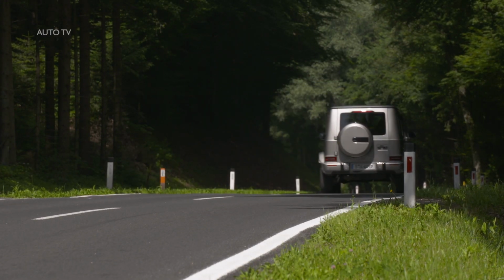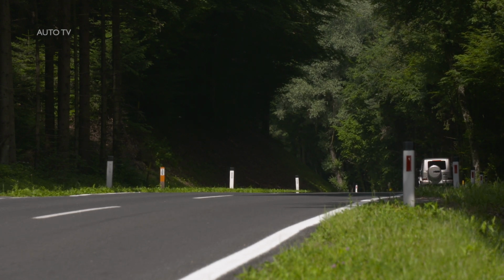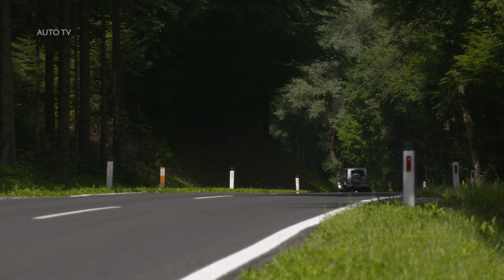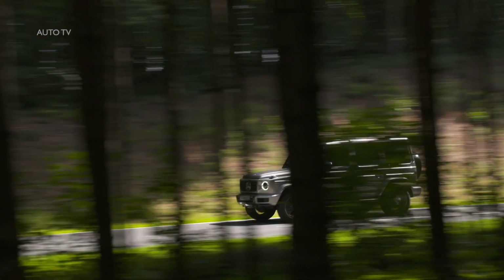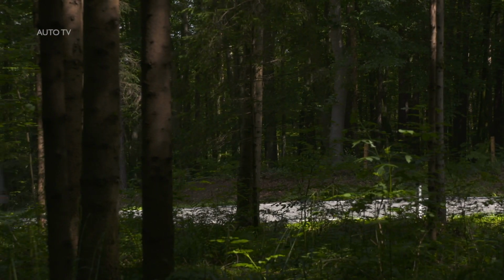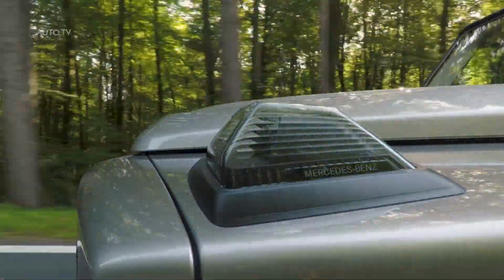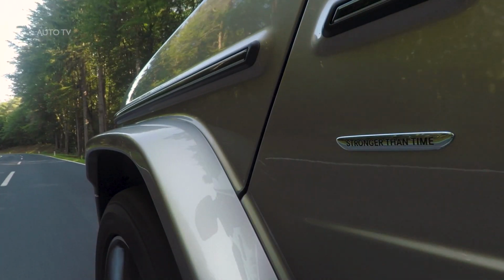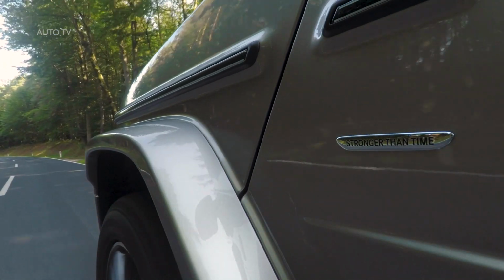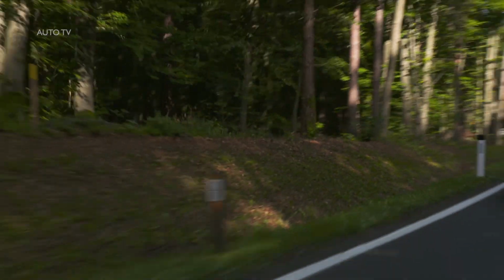Dynamically, the G400d benefits from all the changes that have transformed the latest G350d. A switch from recirculating ball to rack and pinion steering has greatly improved the driving appeal, giving it a far more precise and direct feel than earlier incarnations of the military-grade off-roader. And while it retains a rather rudimentary ladder frame chassis, the adoption of a double wishbone front and newly configured multi-link rear suspension also provides it with greatly improved handling and ride comfort.